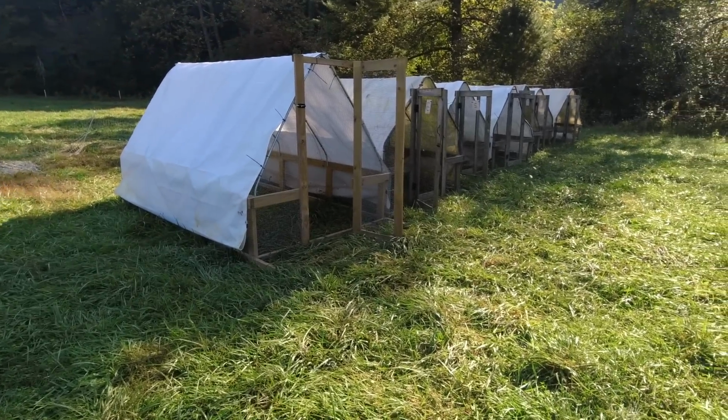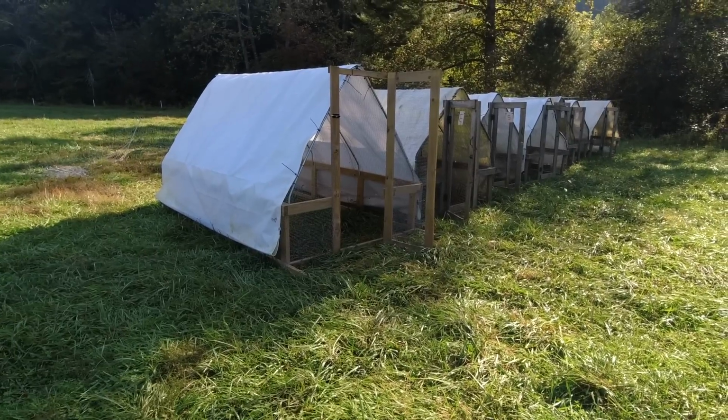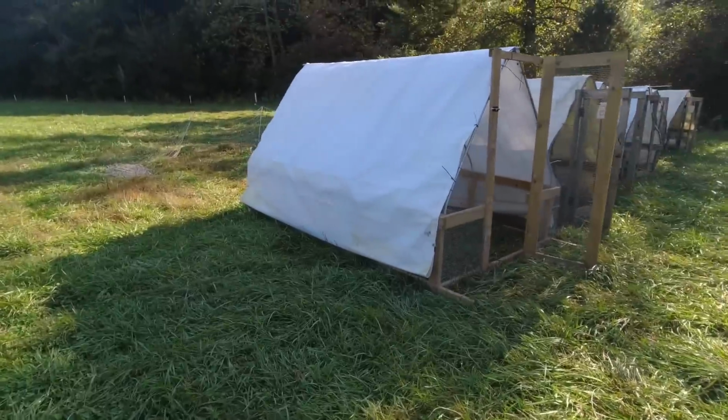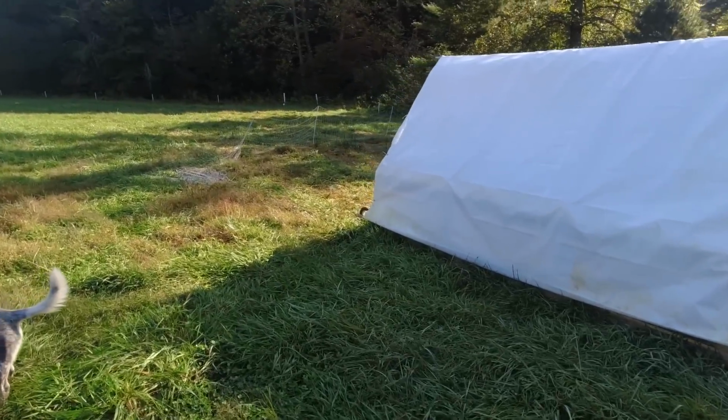So glad to have them done. We thought we were going to have a little bit of chicken in the freezer for the winter time, but we're already getting orders, big orders.